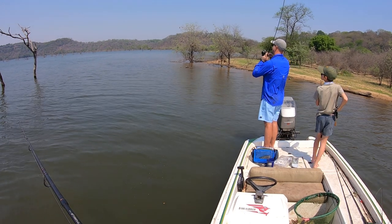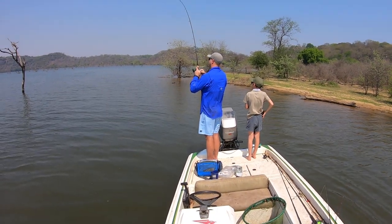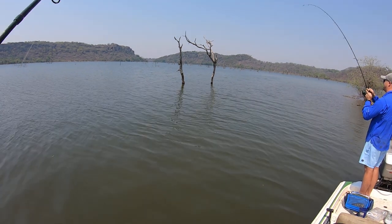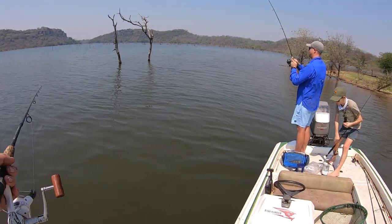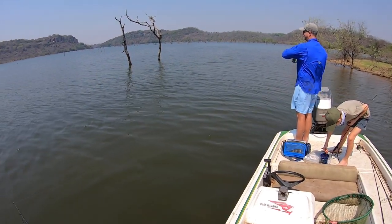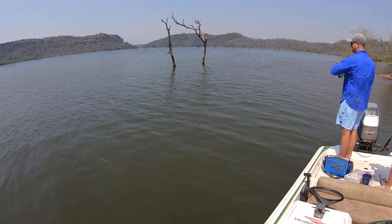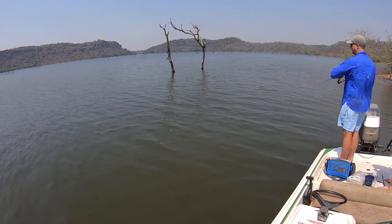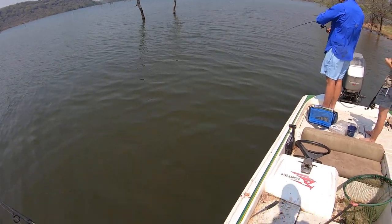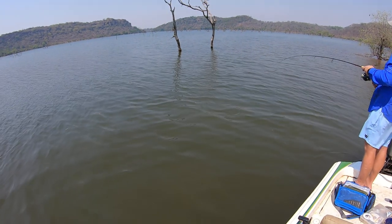There we go. Hopefully that's a keeper redbreast. Yep, keeper redbreast. Is it in feeding colors? No. He's a dull guy. I don't even think they've started breeding properly. They've just been making their nest, getting ready for it. Well, I'll do it actually. It's fine. I could do this all day.